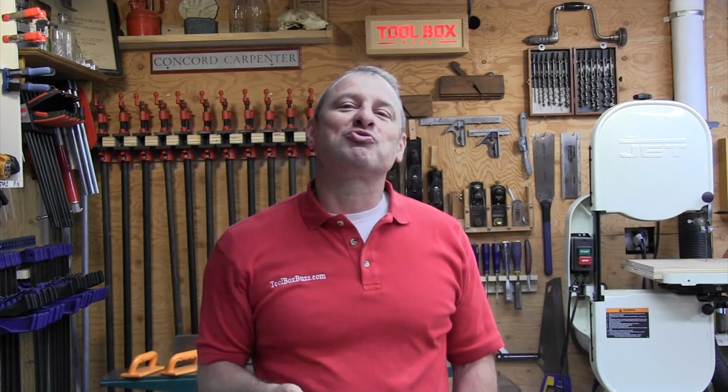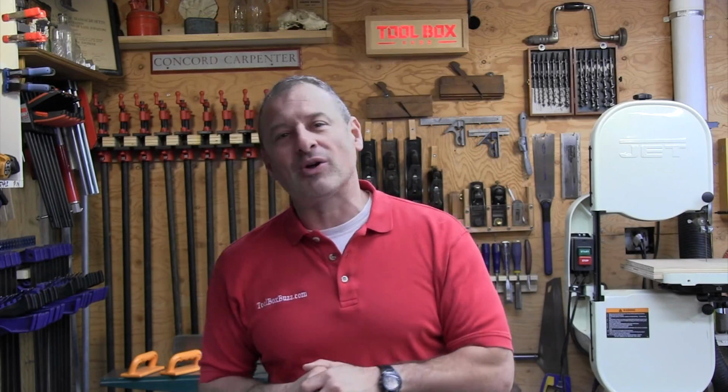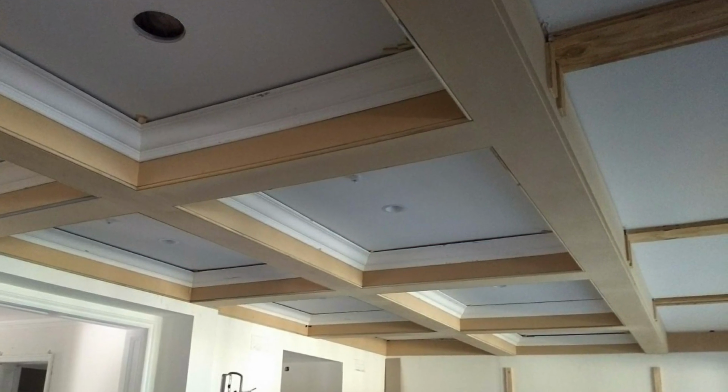Then there was Nat Meredith. He showed off his woodworking shop, and the back wall was covered with all these woodworking jigs. And then how about Trevor Lady? Trevor is a Finnish carpentry apprentice, and he's just getting into the trades. Trevor, welcome to the trades. If there's anything we can do to help you out, let us know. Trevor showed us a cool coffered ceiling he and his company were working on.